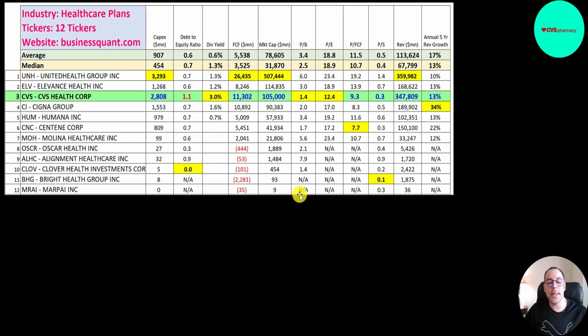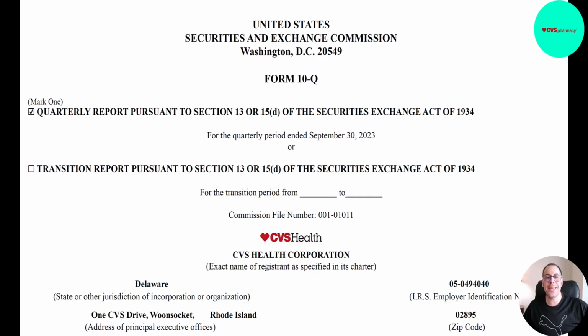Of all these companies, they have the best price to book, 1.4. The best PE, 12.4. Their price to free cash flow is really good at 9.3. And look at their price to sales, 0.3. They generate a ton of revenue and they're still growing. Their 5-year annual revenue growth rate is 13%. Look at Cigna, 34%. Let's look at their most recent 10Q from the third quarter of 2023.